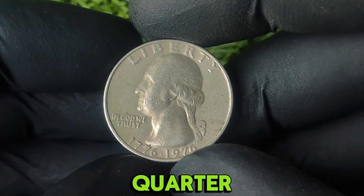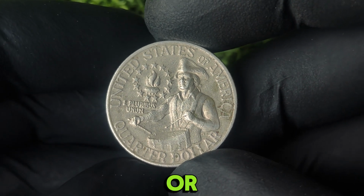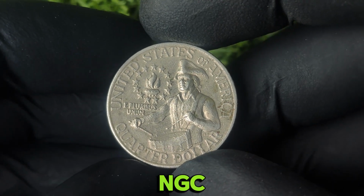Want to check your quarter? Look for no mint mark. That's from Philadelphia. Weigh it. Silver ones weigh 5.75 g. Use a loupe or scope to look for doubling, die cracks, or planchet issues. If you think it's special, submit it to PCGS or NGC.